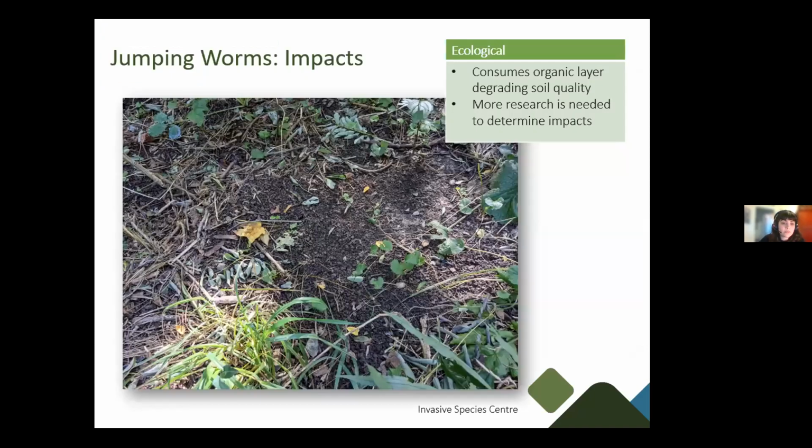Now, what these worms do, and this is why it poses a problem for us, is that they're voracious eaters of the top organic layers of soil in forests. And so they consume it very quickly, taking it away from other wildlife, and it just really degrades soil quality. This picture here depicts the soil disturbance caused by jumping worms. They also leave behind castings, which is just their waste. But yeah, you can see that organic layer is basically gone.